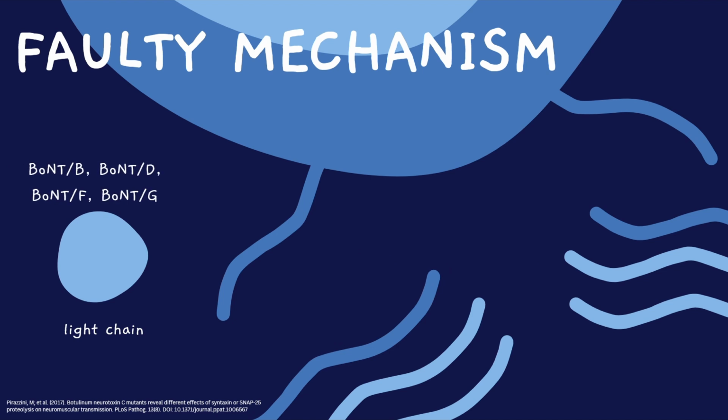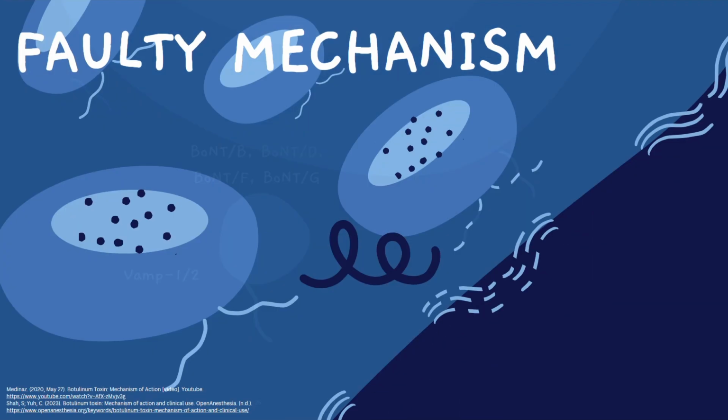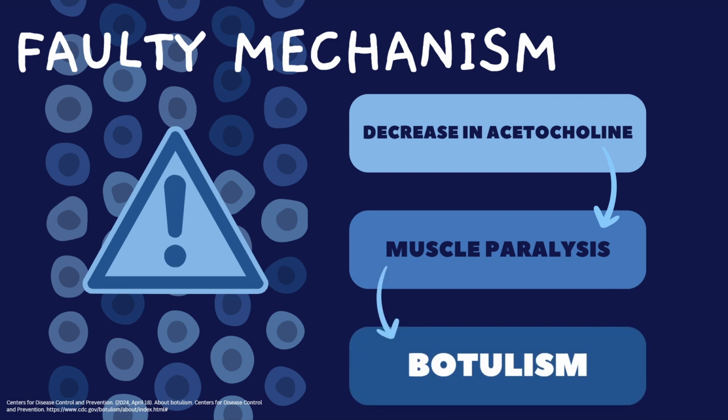Botulinum neurotoxin B, D, F, and G target the snare protein located on the vesicle containing acetylcholine, called VAMP1 and VAMP2. Again, it cleaves the protein from the vesicle. Because of this, the vesicle cannot bind to the membrane and cannot release acetylcholine. A decrease in acetylcholine will lead to muscle paralysis because the muscle fiber will no longer receive signals from the neurotransmitter. In excess, this can lead to botulism, a rare disease caused by the toxin.